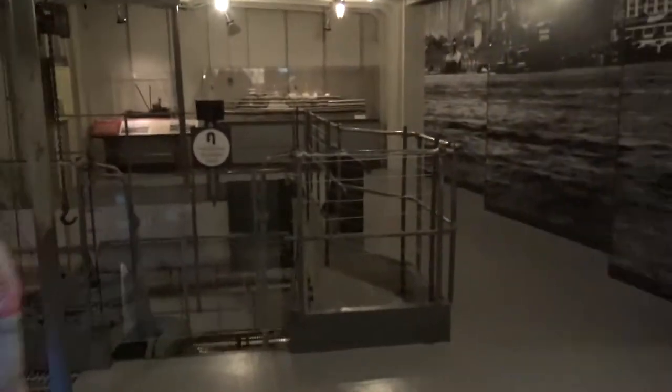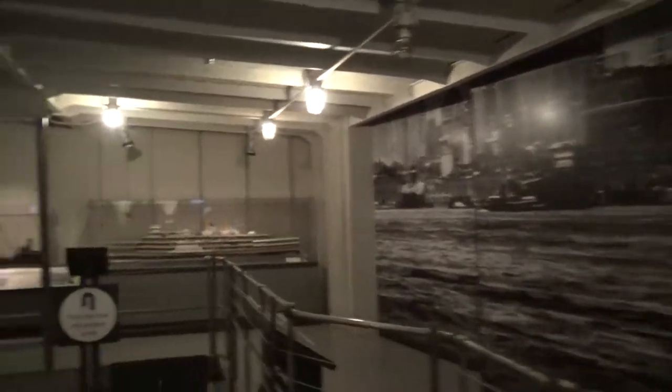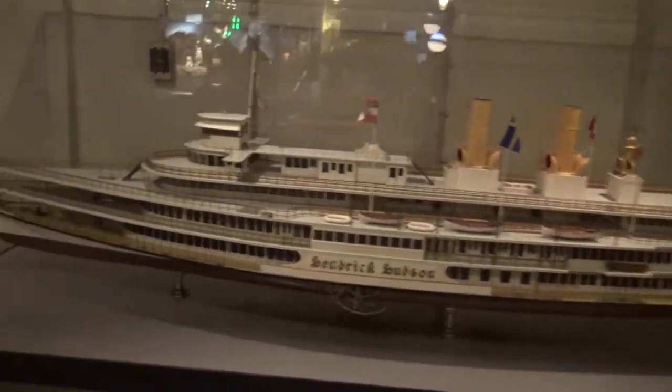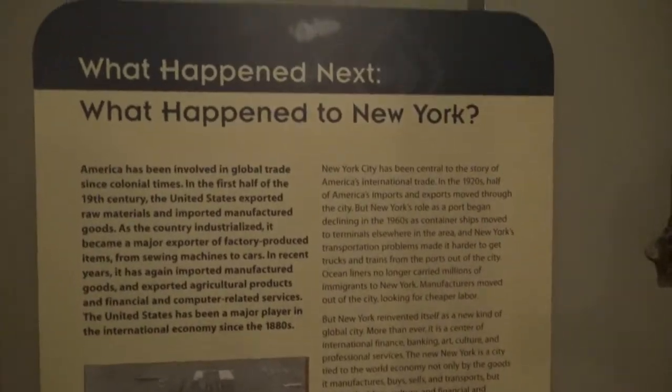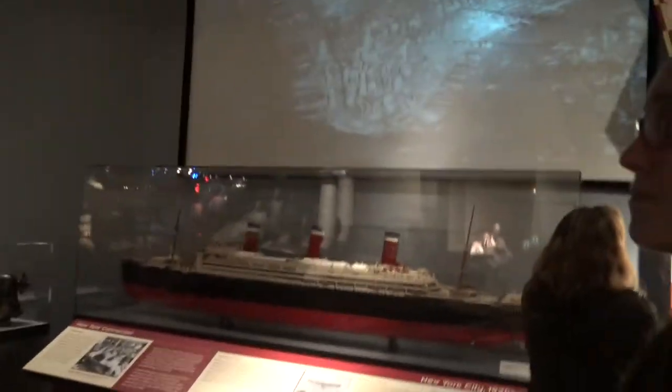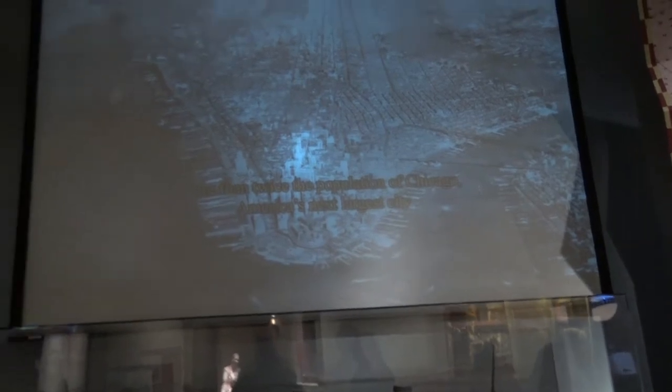I love how they make this museum, like all of a sudden you're walking, then you're walking onto the ship. Find out how the engine works below. Look at that, that's crazy. What happened next? We were born. So I think we just finished the sea. We see New York connected everything, 1920. Some trains. Choo-choo. You ready?